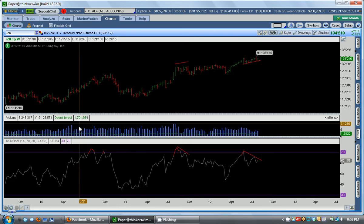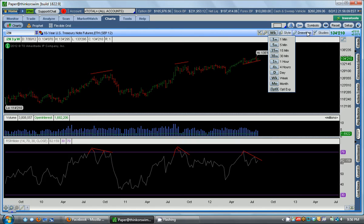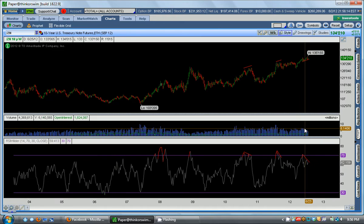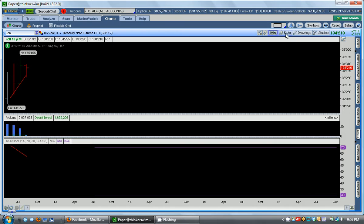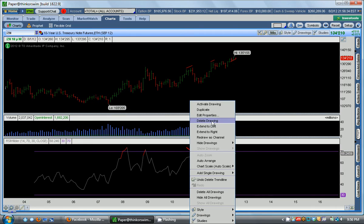But I want to go into an even longer term chart. So let's go to a 10-year chart if the data is actually available. Let's see, we have data back from 2004, and let's actually make this a monthly chart. And there's our chart right there. So here's what we can actually do. We could say that perhaps we're actually seeing a divergence signal all the way from here down to here.